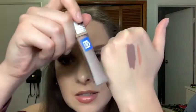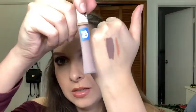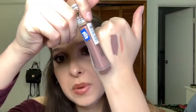It's still a little tacky, but I did put a lot on the back of my hand. See how dark this color is? It literally matches my eyeshadow right now. This color does not look that great on me, and it looks completely different than what's in here to me. It looks like a pink nude, and this is literally a mauve chocolate nude. Which makes sense because it's called chocolate, but I just didn't expect it to be that chocolate.